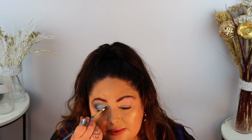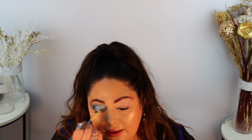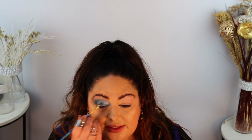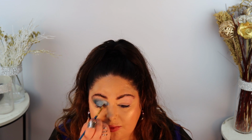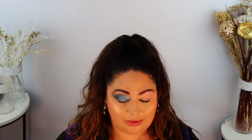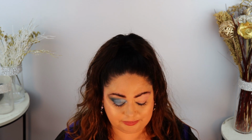I don't know, there's one spot that just looks a little bit translucent. Okay, so it's not horrible. One thing I really do like is that it's not creasing. A lot of times with the liquid shadows and cream shadows, it does crease, so I am enjoying that so far. I'm a little bit up in the air on the formula. Alright, so now I'm just going to do the other side. I'm going to clean this up a little bit, throw some lashes on, and we'll be back to do the rest of the face.